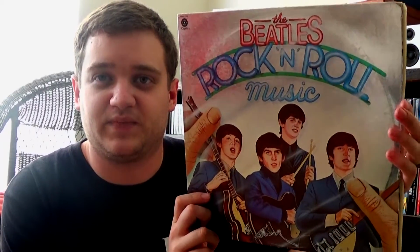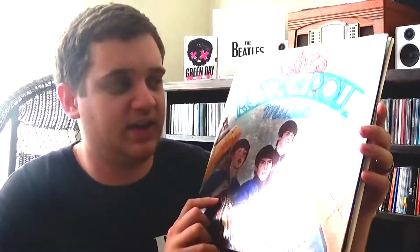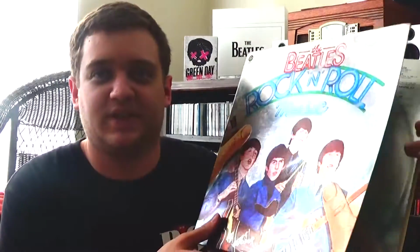I've had this album for about 2 years now, and I can't praise it enough. They've talked about it a few times in their own videos, but it's the Beatles Rock and Roll Music. It's a four-sided LP, 2 records in there, so 4 sides, and just a great collection of their rockin' tunes. It's just a great track listing.